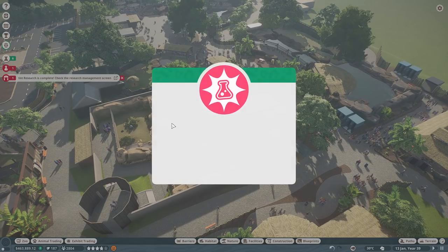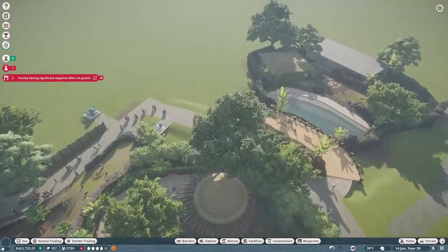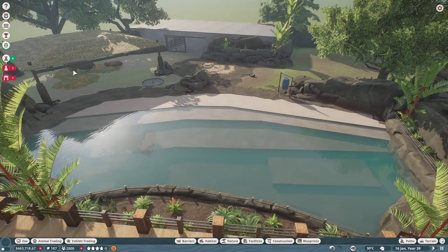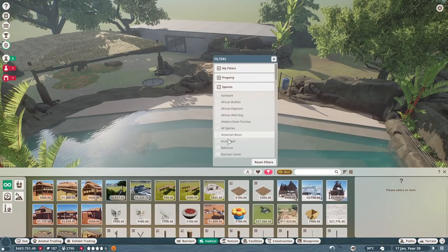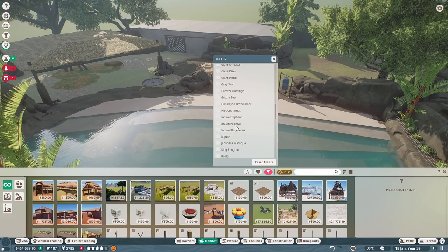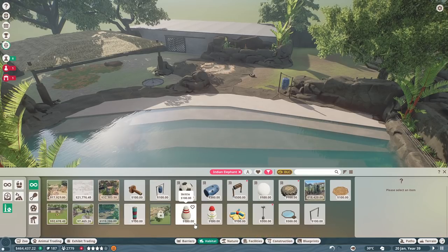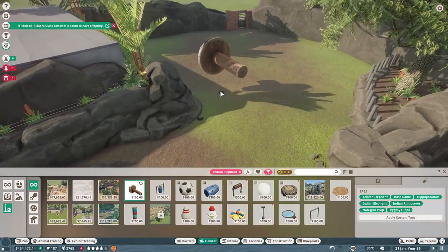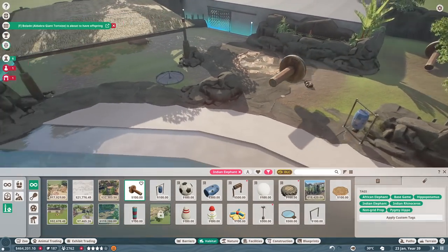Vet research complete. What did we get? In more Indian elephant stuff. Oh, that's right. That's what I went over here for in the first place before we got distracted by baby cuteness. I wanted to see what we have for our Indian elephant. Aha. Let's see. Enrichment. So, wow, we unlocked quite a bit. Oh, I forgot about this thing. Totally forgot about this thing. Let's go ahead and throw this back over here. It's something they like push around, right?